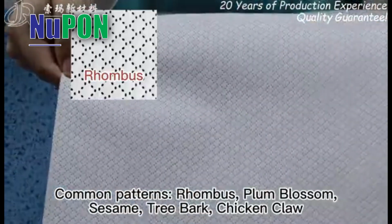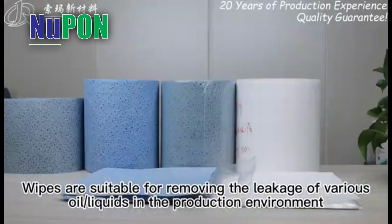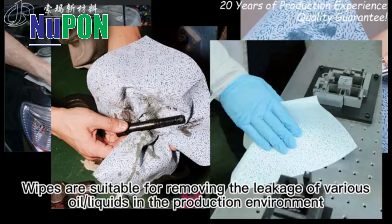Common patterns: rhombus, plum blossom, sesame, tree bark, chicken claw. Wipes are suitable for removing the leakage of various oil liquids in the production environment.